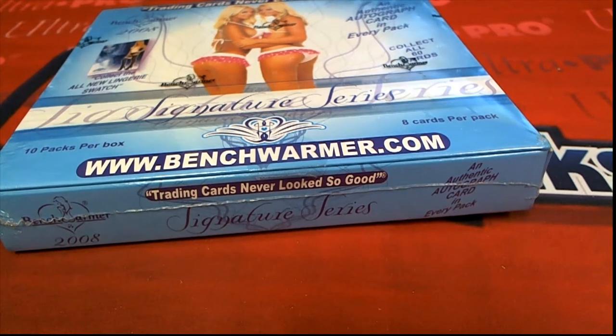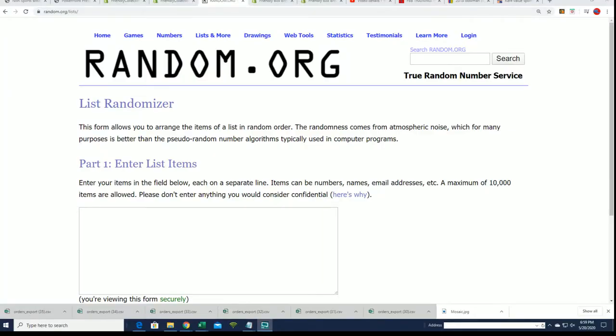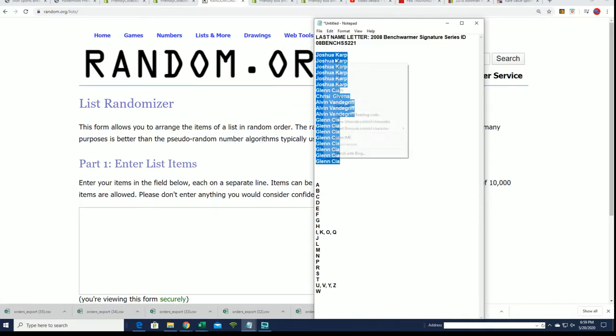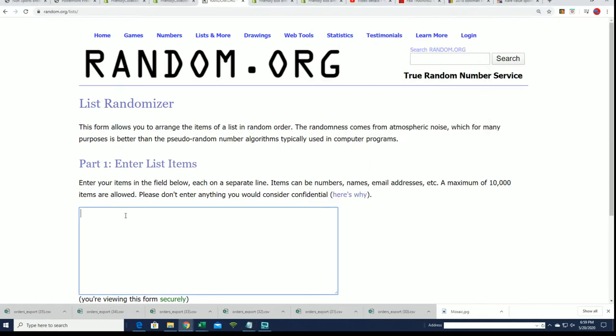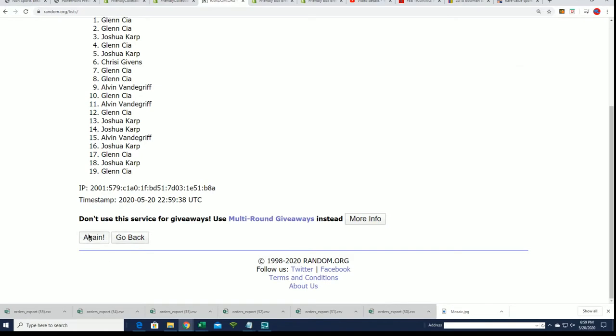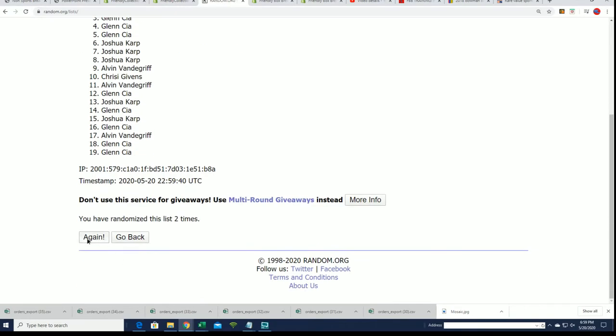Good luck, everybody. This box break is happening right now. This is Benchwarmer '08 Benchwarmer. We're going to randomize the owner names and come around and randomize the last name letter initials. And we'll stack the lists up side by side after they've gone through here. And that's how you get your last name letter in the break. So here we go.